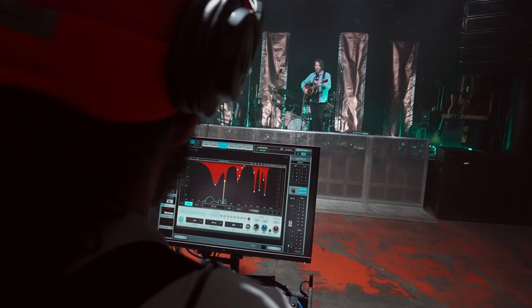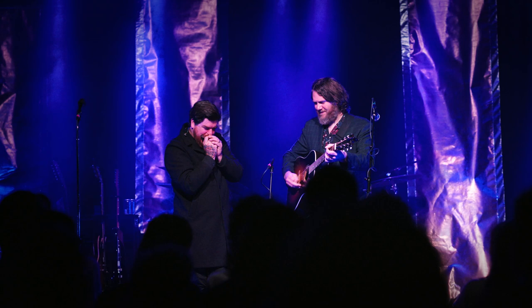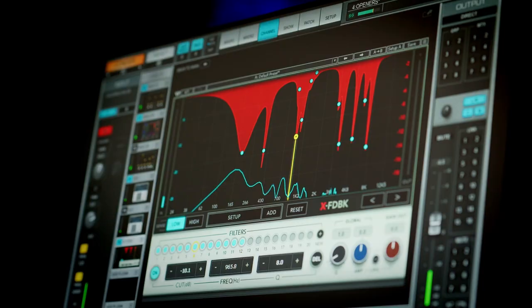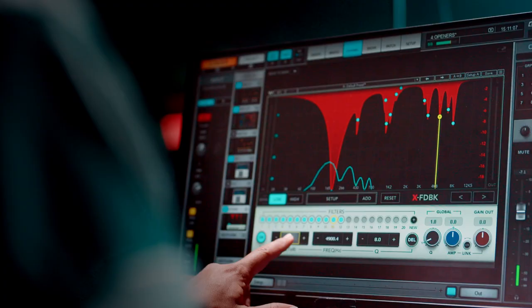For our acoustic element, we have a single condenser on stage. John Mark and Stephen Williams will kind of crowd around with an acoustic, and being able to quickly identify problem frequencies in whatever room you're in has saved me.